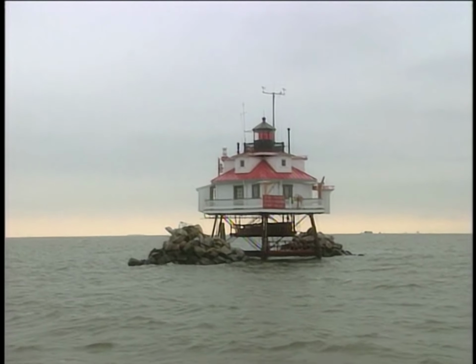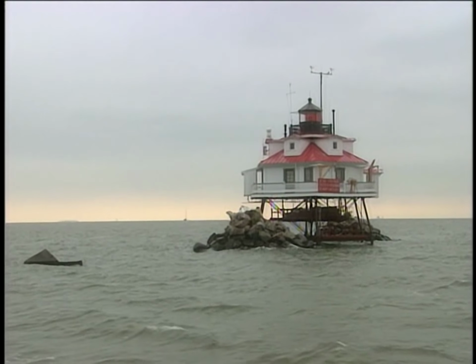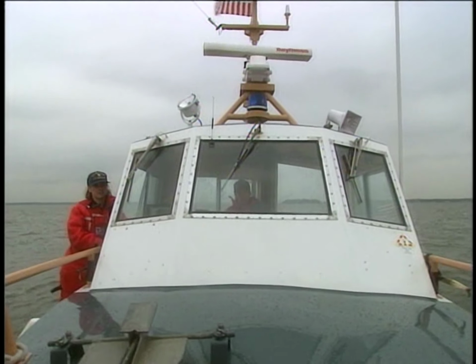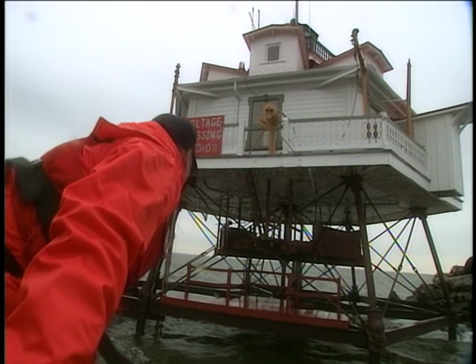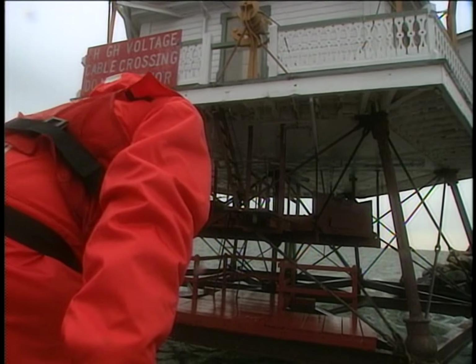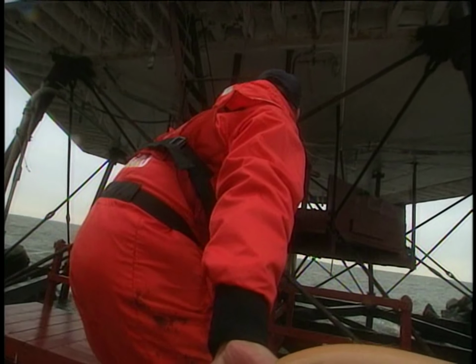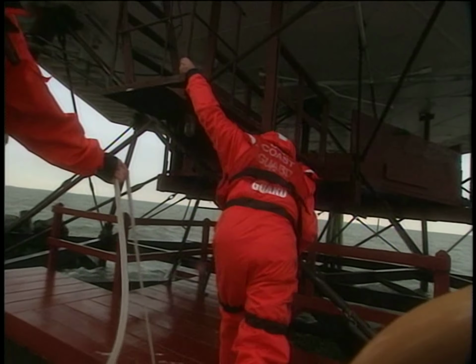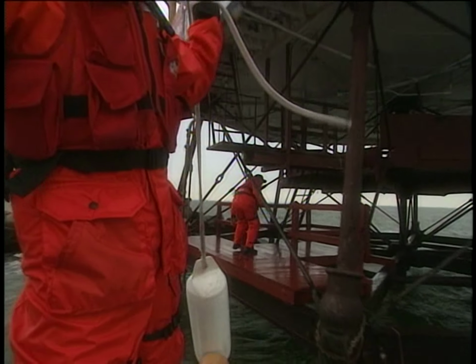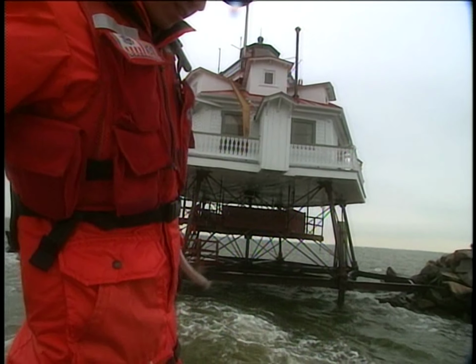Thomas Point Lighthouse is the best known and most beloved lighthouse on the Chesapeake Bay. Even among the screw pile lights, Thomas Point was distinctive.